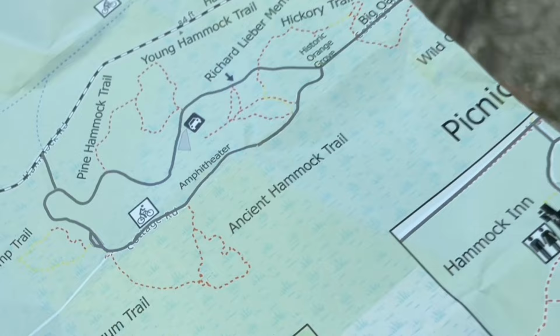All right, so the Fern Garden Trail continues that way, and then there's the Hickory Trail, which is that way. I think I'm gonna complete the Fern Garden, then come back and take the Hickory Trail. Now I see why they call it the Fern Garden Trail.